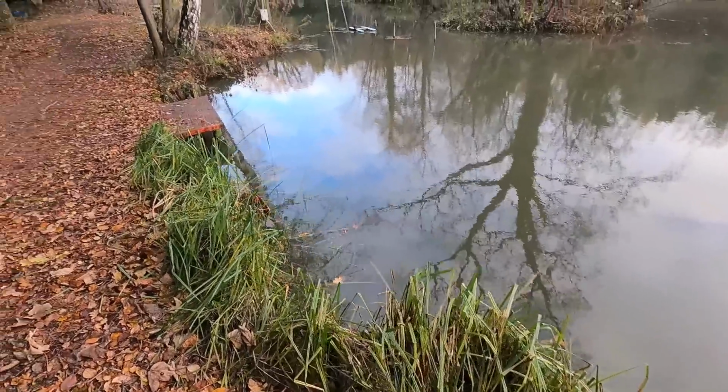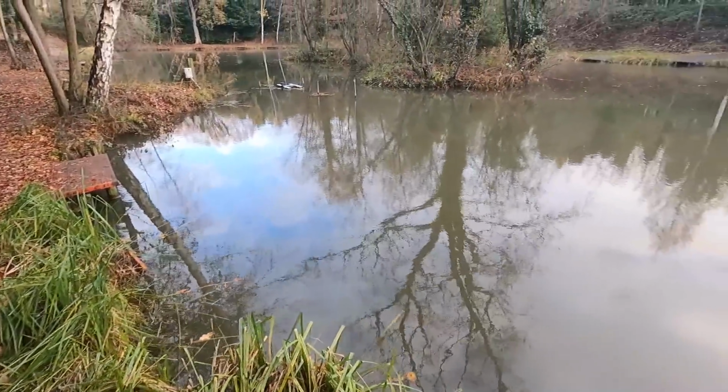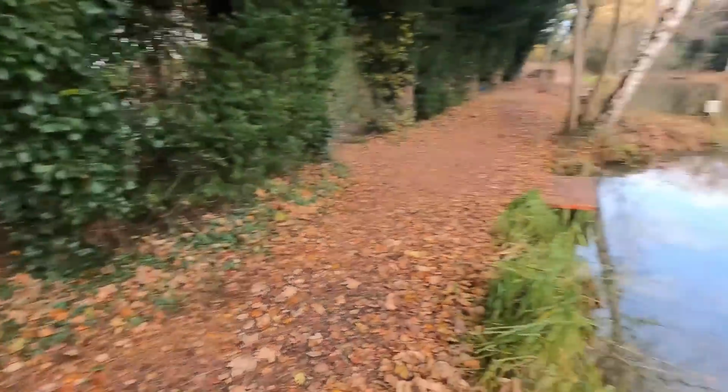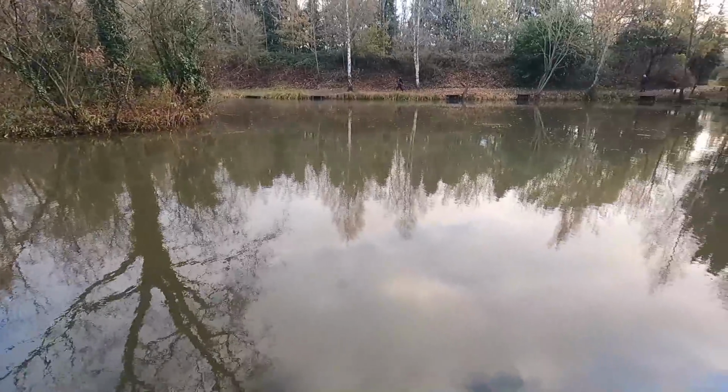So, a look at the peg. I think there'll be 4 of us on this lake. The wind is hopefully going to miss me here. I think it's going to be off my back a little bit. It's coming down this end of the lake.